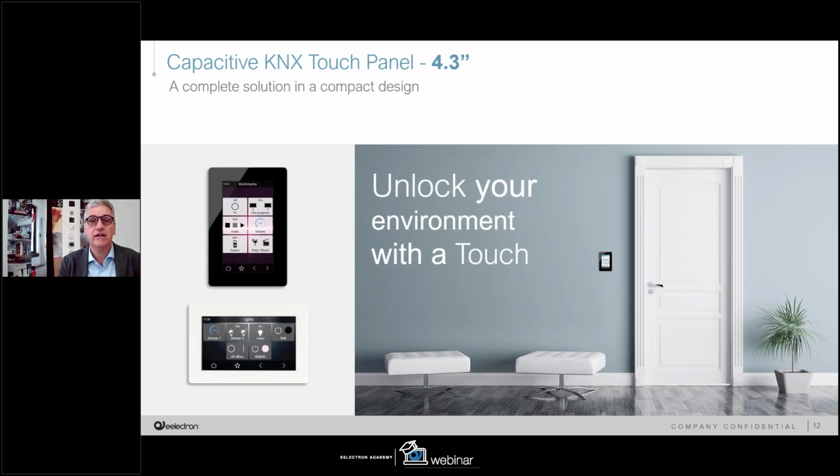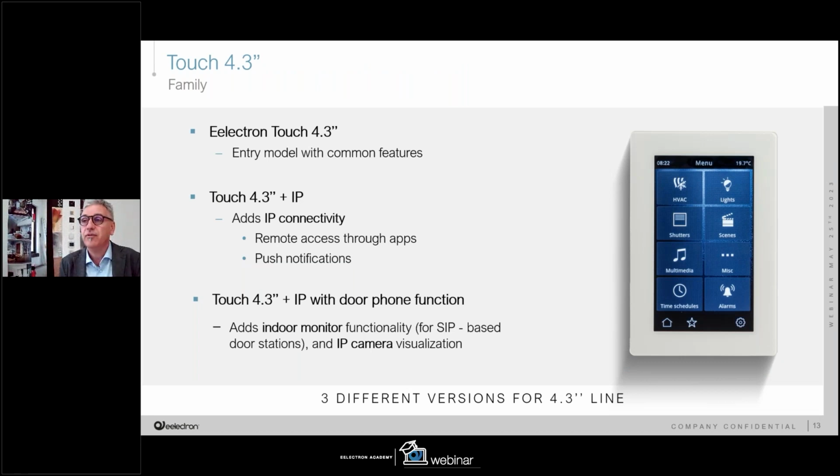And let me say that you can even decide to move, so starting from installing in landscape and then move to portrait or vice versa, because it's easy to install. There are 3 different models for the 4-inch panel. The standard one, the entry-level model. The second one is the Touch 4.3 plus IP.